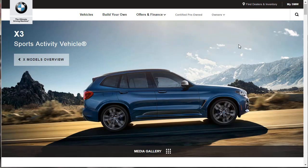Now, its base price starts under $50,000. So can we get into one of these? Yeah, we can get into one of these. Is it going to have the equipment and features of that Subaru Ascent? I can already tell you, no, it's not. But let's see, because that's what I was talking about in that Subaru video. So let's see. We're going to take a look at this thing.